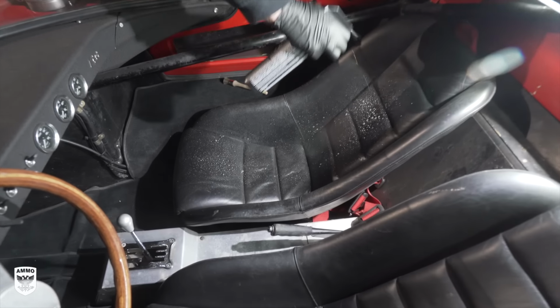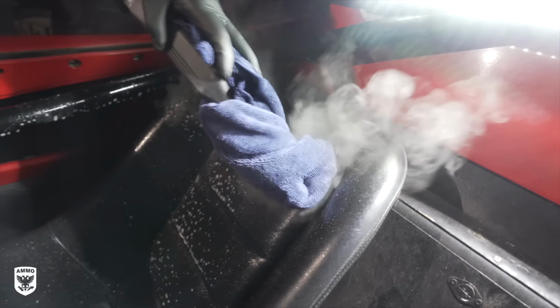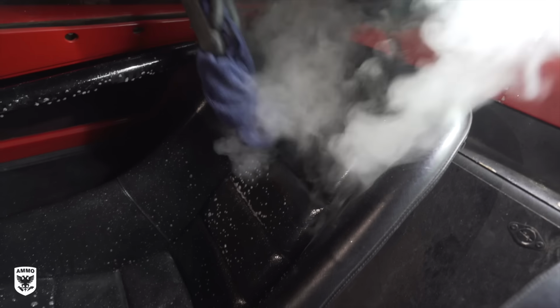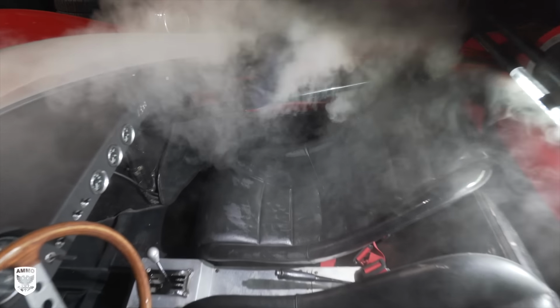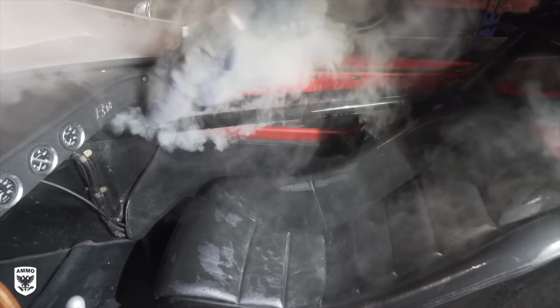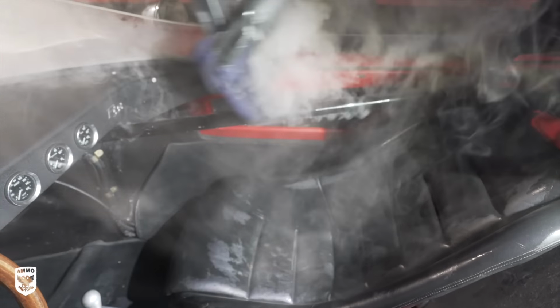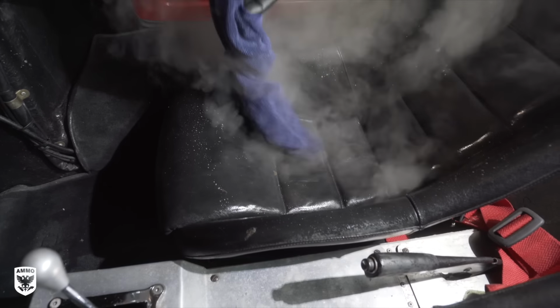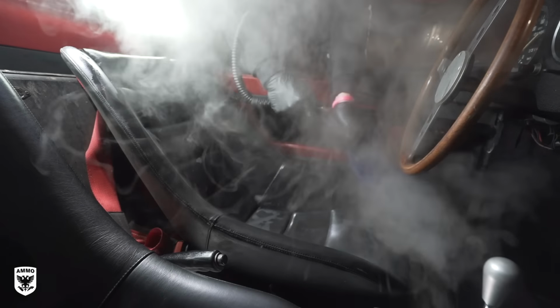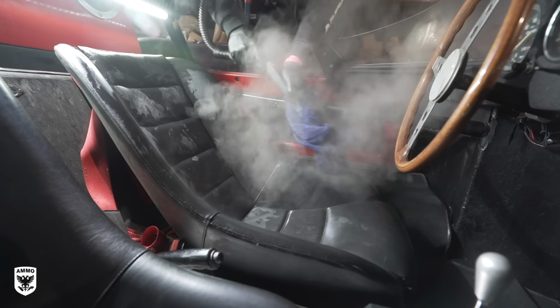To do this, coat the leather in AMMO lather, then use a steam machine with a towel wrapped on the head so the stiff bristles aren't exposed. Introducing heat increases the cleaning ability of a chemical while opening up the pores of the material to help release the dirt in the cleaning process. This should only be performed after attempting an initial test successfully.